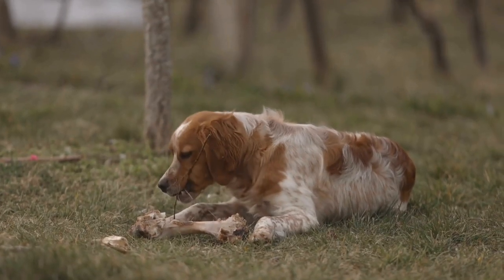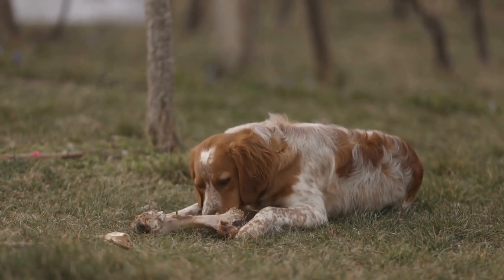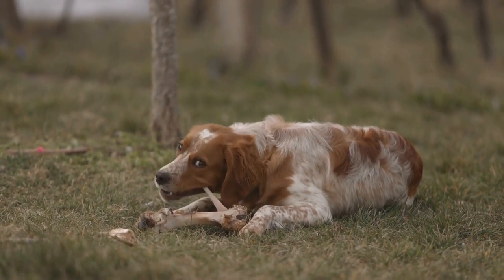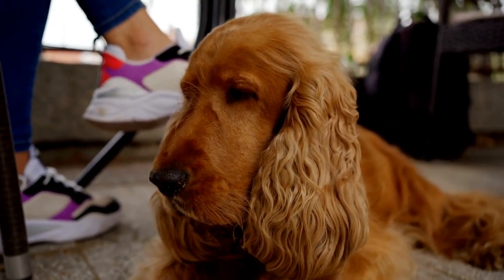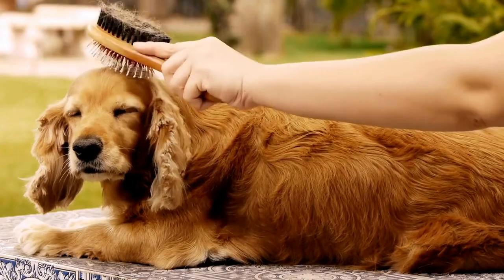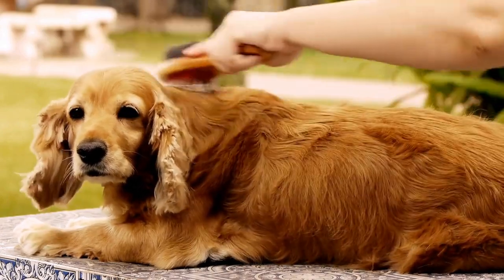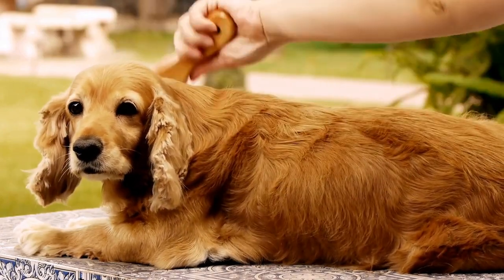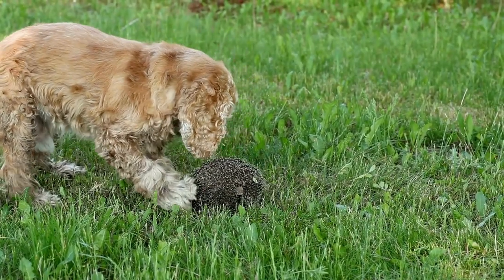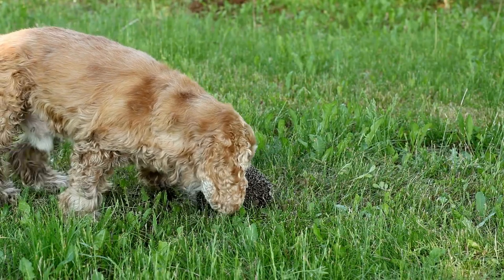1. Creating a safe environment. Before bringing your Cocker Spaniel puppy home, it is crucial to puppy-proof your living space. Puppies are naturally curious and tend to explore everything within their reach. Remove any toxic plants, chemicals, or objects that could harm your puppy. Secure electrical cords and make sure that there are no small items that can be swallowed.